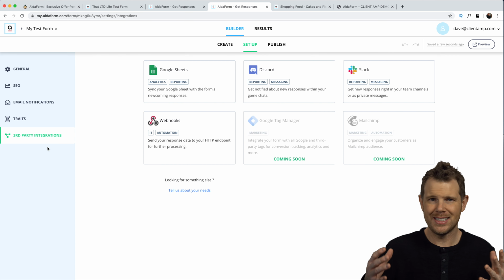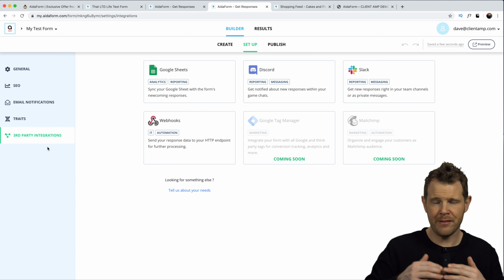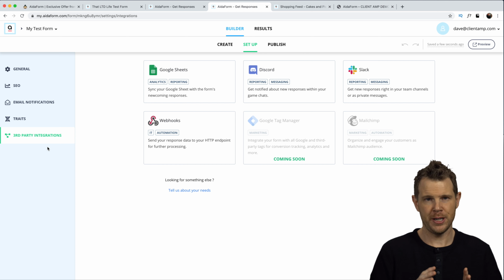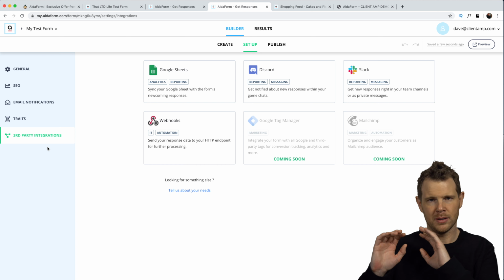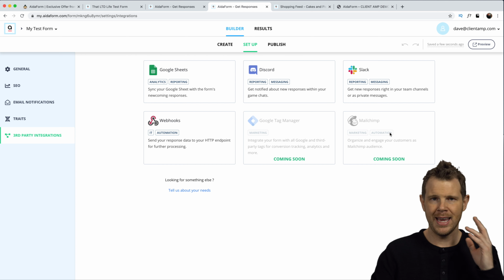The next issue I have is there's no integrations. If you look at something like Typeform or Jotform, they're going to have a page that is very, very long, full of all the different integrations they have. Versus over on Aidaform, we've got Google Sheets, Discord, and Slack, as well as webhooks. Those are available to us, but there's no integrations with Aweber or ActiveCampaign or Klaviyo, or they say MailChimp is coming soon. Can't use ConvertKit.